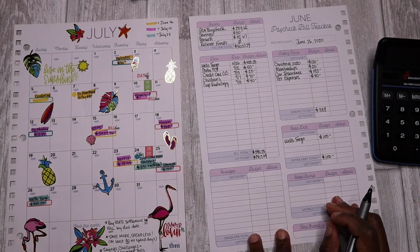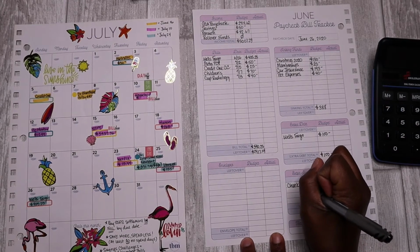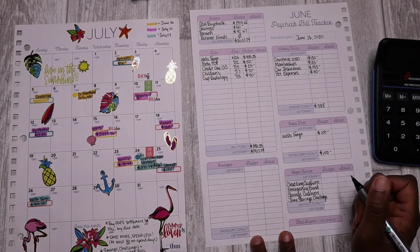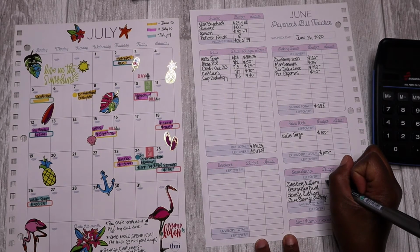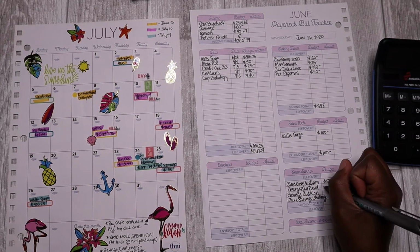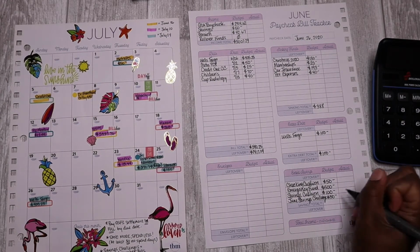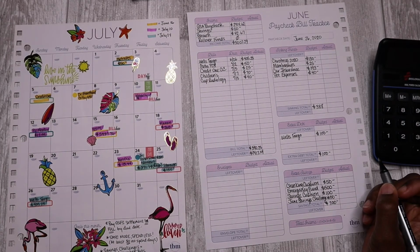And I also have my extra savings, which I always put some towards my checking cushion, my emergency fund, my savings cushion, and my June savings challenge. For this pay period, I am going to set aside $50 for my checking cushion, and then my emergency fund, I want to actually set aside $500 for that, and then my savings cushion, I want to set aside $100 for that, and then June savings challenge, I'm going to estimate to be $50. My total in terms of savings would be $700 for this pay period is estimated.